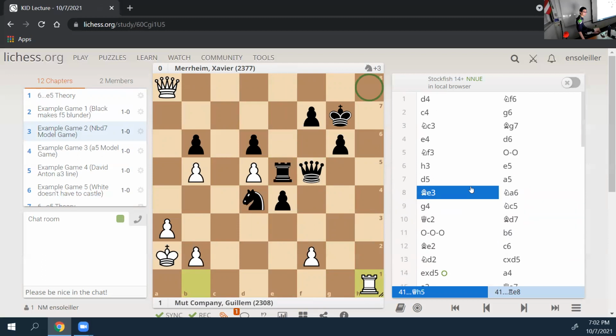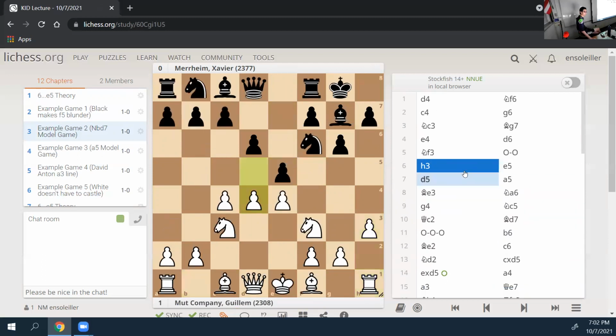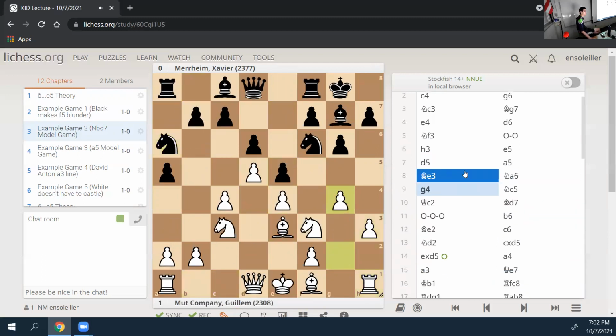So again, in this game, we see because of this h3 plan by White in the opening, Black really had no chance to play f5 at any point. So again, you're steering the game away from what Black wants. Right? Black wants to play f5 and attack on the king side and checkmate. And using this h3 and g4 plan.